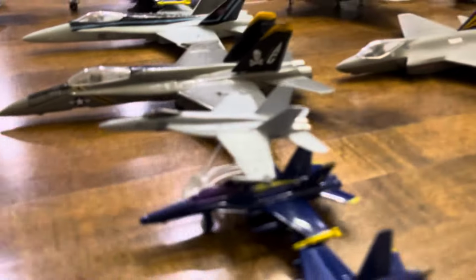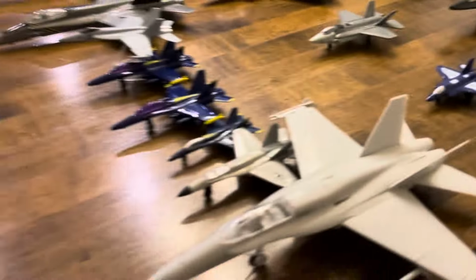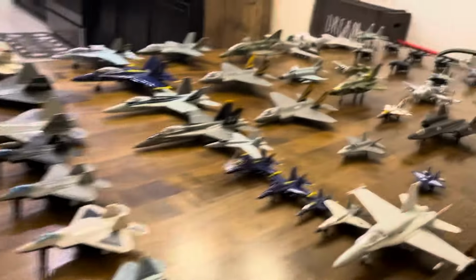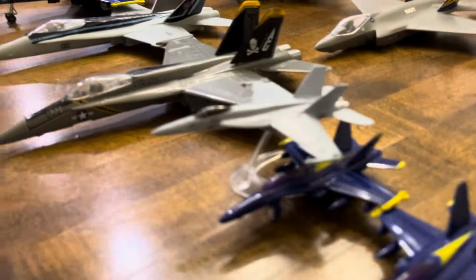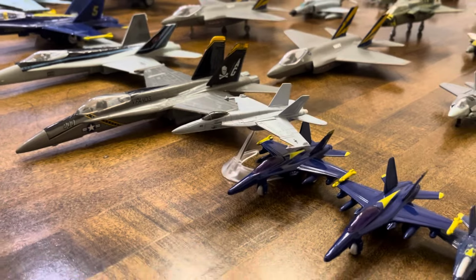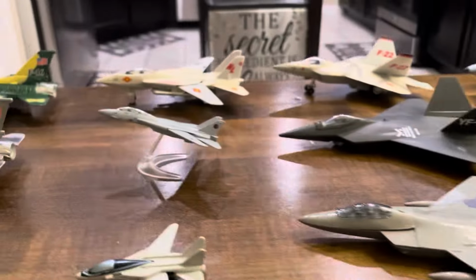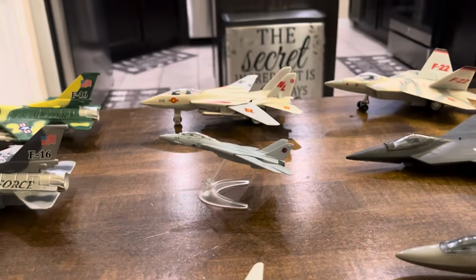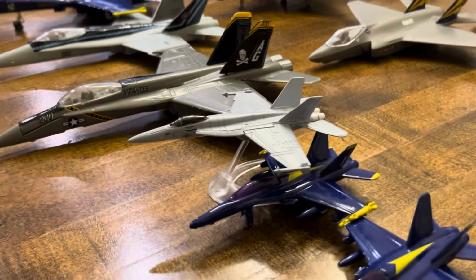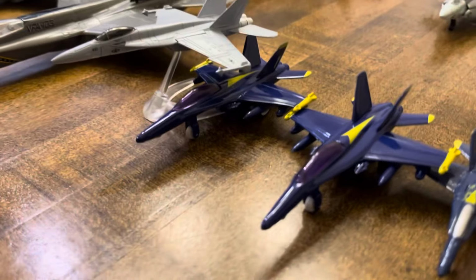Then we got this one. Especially for the very compressed rows, I'm not gonna pick them up like how I just did. But with the F-18 right here, sorry, the F-18 right here came from the same package there. My birthday of 2022. And then we got two of the Blue Angels.